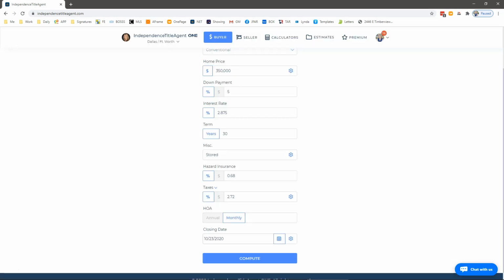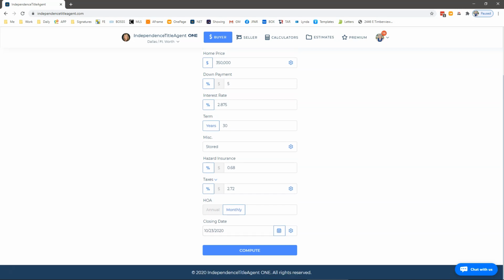Okay. Don't mess with that hazard insurance. If you're dealing with a condo, that is a different animal. Ask for help. I'm not even going to go there. I'm not going to even say the word blanket insurance. Anyway, we're not going to mess with it. This is a regular home sale. Don't mess with the hazard insurance.